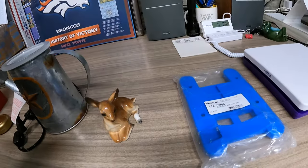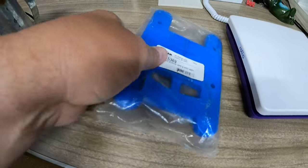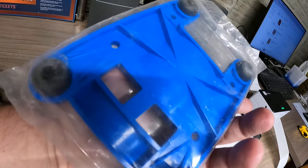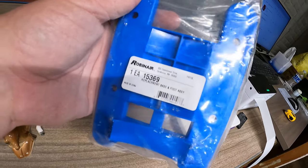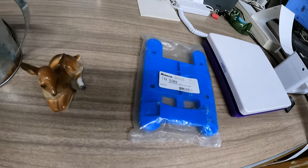Number one, here's a replacement base for a vacuum pump. I don't know nothing about this. I just know that my friend Larry, who's moving, brought it over and said, hey, this is like $30 on eBay, what do you know? I listed it, and overnight it sold for $29.99.